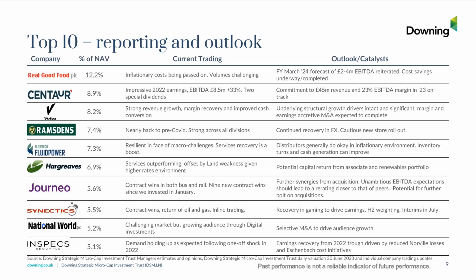So they've got a great footprint in the UK, but it's a business that obviously suffered through COVID, because I think it's one of our only businesses that had to pretty much shut down completely.